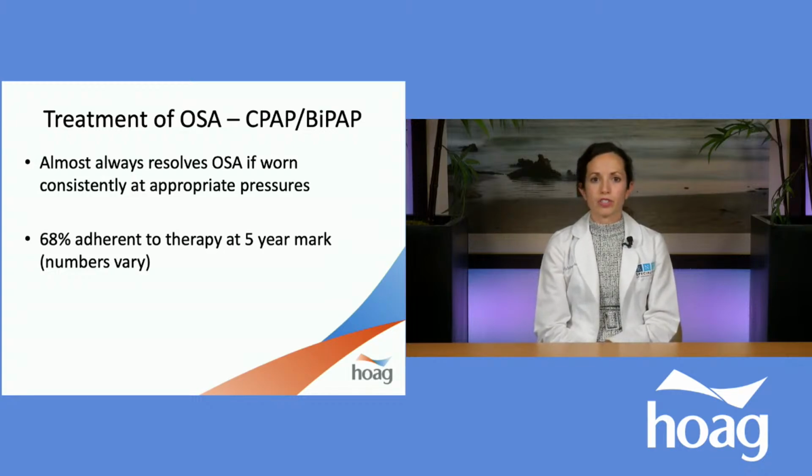This is something you'd wear all night long, and it really is almost always successful in resolving sleep apnea if it's worn consistently and at appropriate pressures. So it's a really important treatment, a life changer for a lot of patients. But not everybody can wear it. The numbers really vary, but some say about 68% are adherent to their therapy at 5 years. And again, if you're not using it, you're not being treated effectively for your sleep apnea.